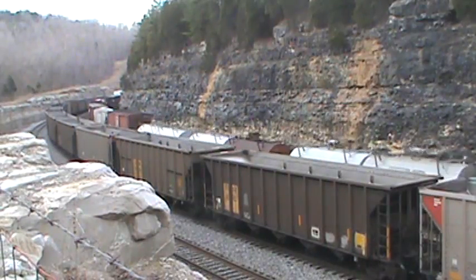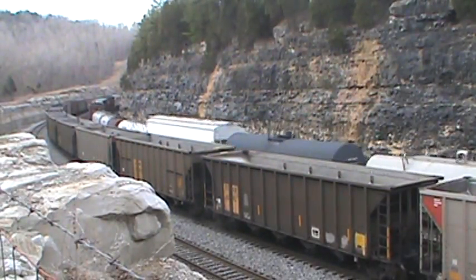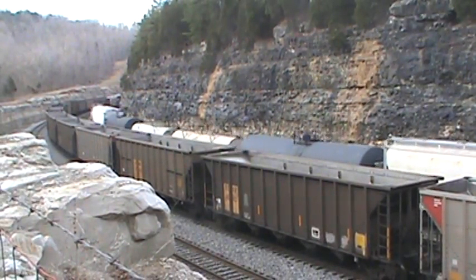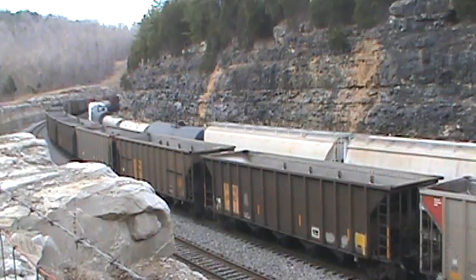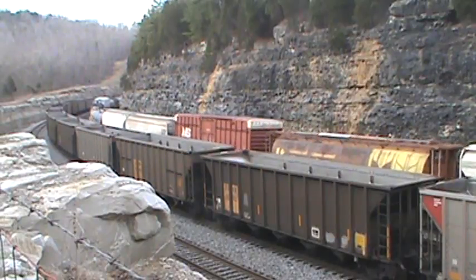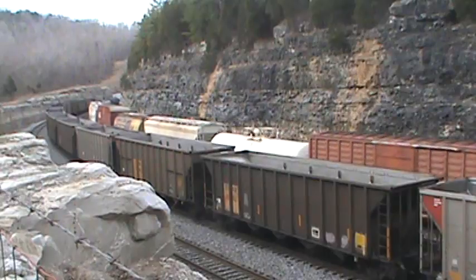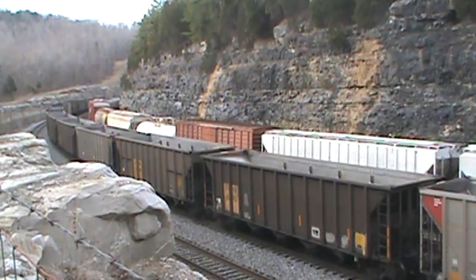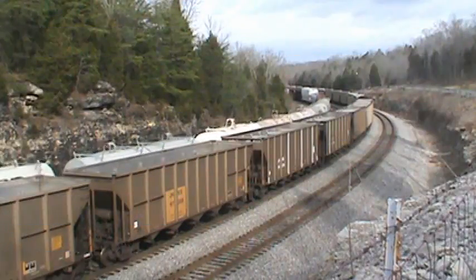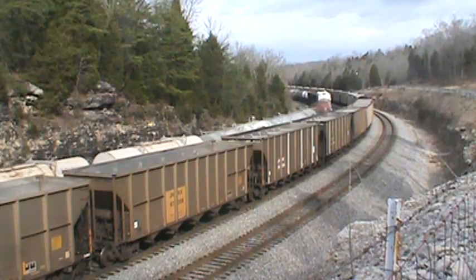NS 6911 is a rebuilt EMD SD60E, built in 1985 as 66000. NS 8356 is a GE C40-8W, built in 1991 as Conrail 6120. NS 7589 is a GE ES40DC, built in 2006, and NS 9813 is a GE C40-9W, built in 2004.